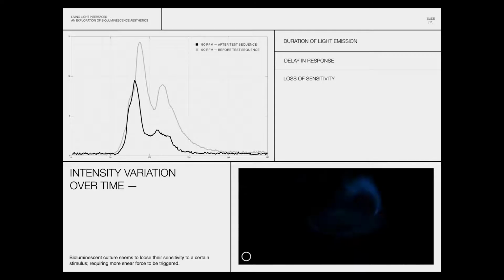Particularly, once a culture is exposed to a large shear force, such as a high-speed rotational movement, as shown in the video, it shows almost no bioluminescent response to following, more gentle stimuli. We think that this behavior could be explained by the organisms' loss of sensitivity.